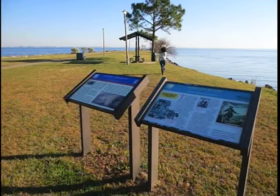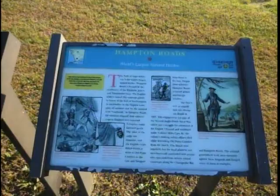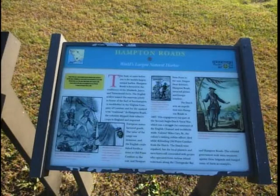looking out onto Hampton Roads, is this little park, which is called Monitor Merrimack Park, or Overlook. And there's a couple of what we call interpretive signs there that are kind of interesting. This one is about the Hampton Roads itself. And I will read you a little bit about Hampton Roads, if I can find it here. Maybe I've got a better picture here to do that with.